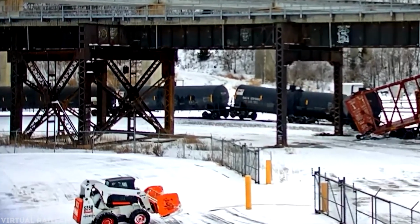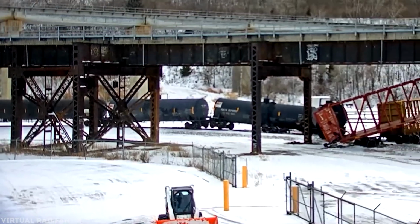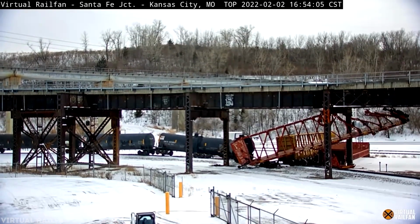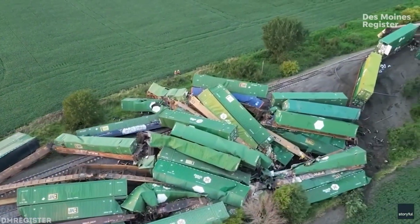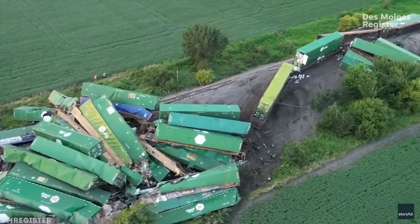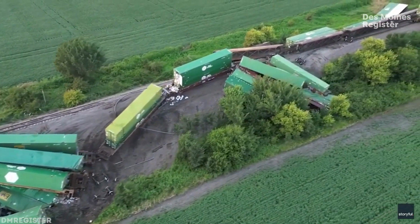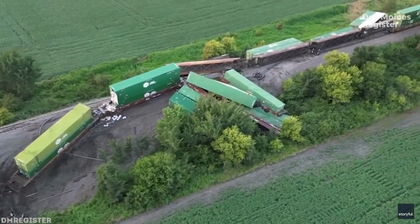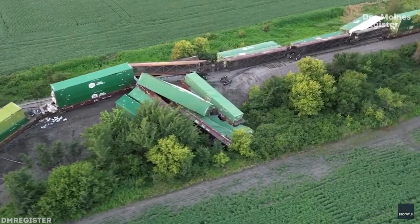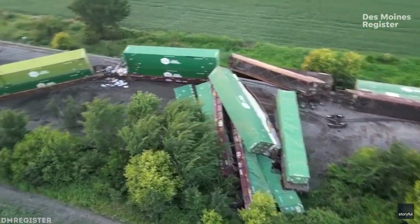The worst part is the skid steer driver spinning as if he didn't see anything and it wasn't his problem. Stunning images were captured by a drone after a train derailed in Iowa, USA, causing a massive pile of carriages. Fortunately, no one was injured.